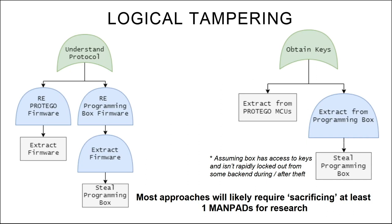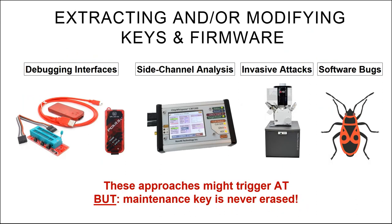Now, I think that the conclusion here is that most of these approaches will likely require you to sacrifice at least one MANPAD for research and then try to generalize it to other MANPADs that might be in your possession. So when trying to extract or modify the keys and firmware, there's four main approaches. You can go for the debugging interfaces, you can go for side channel analysis, you can go for invasive attacks, or you can go for exploiting software bugs.